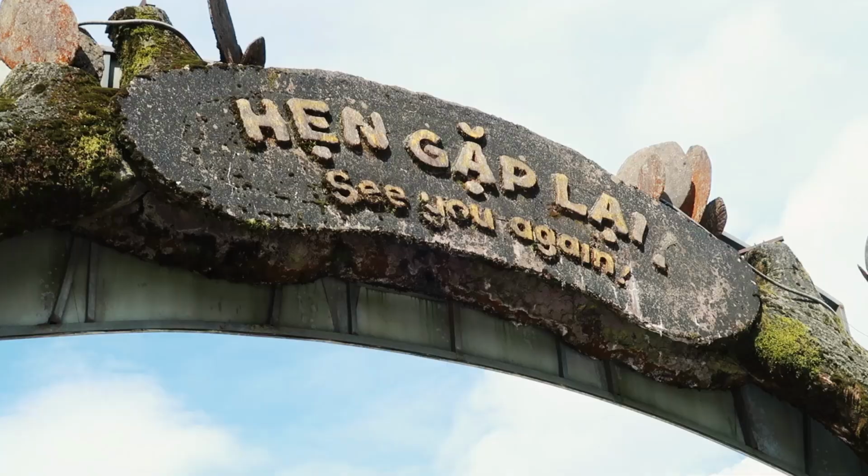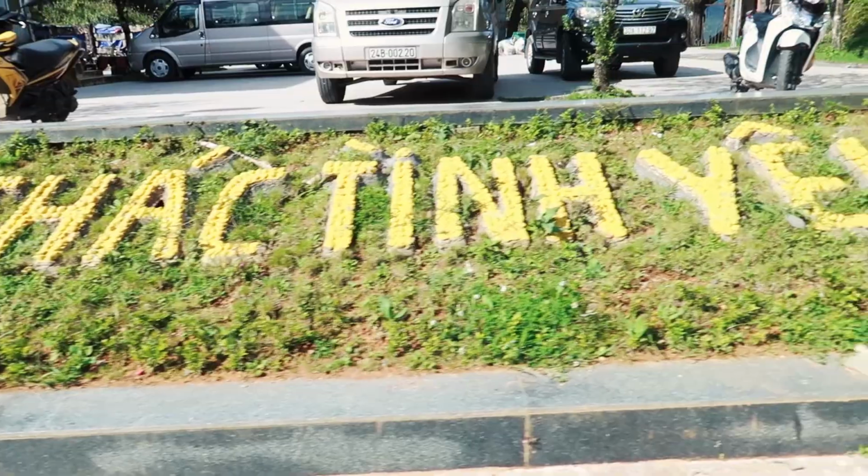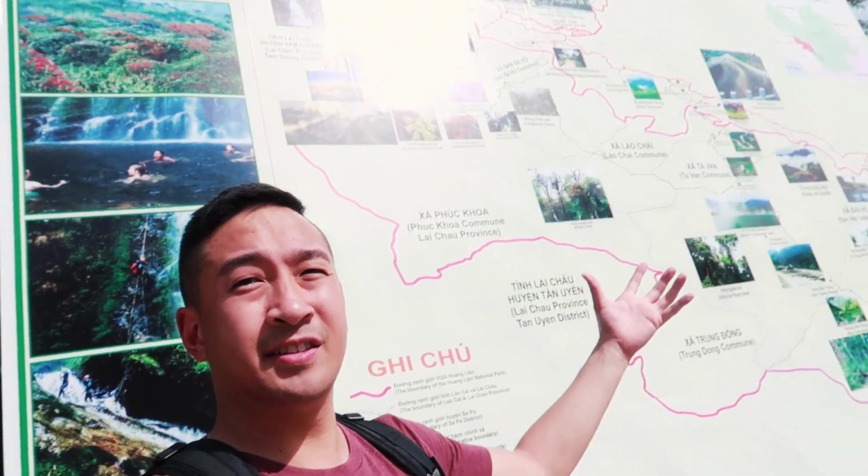We're basically going waterfall chasing. So we just finished at this waterfall. We're going to waterfall number 2. All right, recharging our batteries, and we just made it to the next waterfall. Take a look. Can this billboard be any bigger?